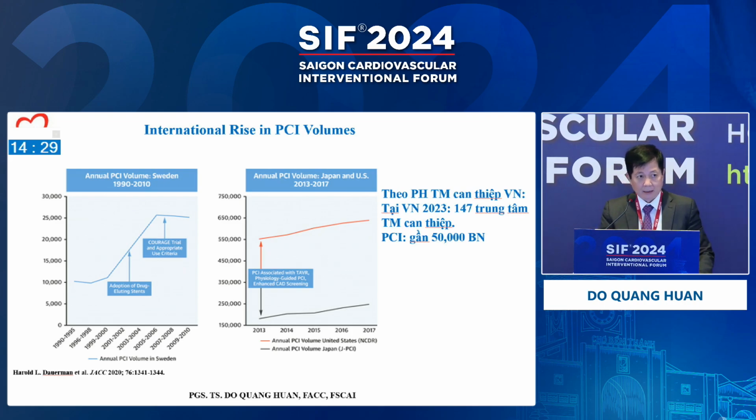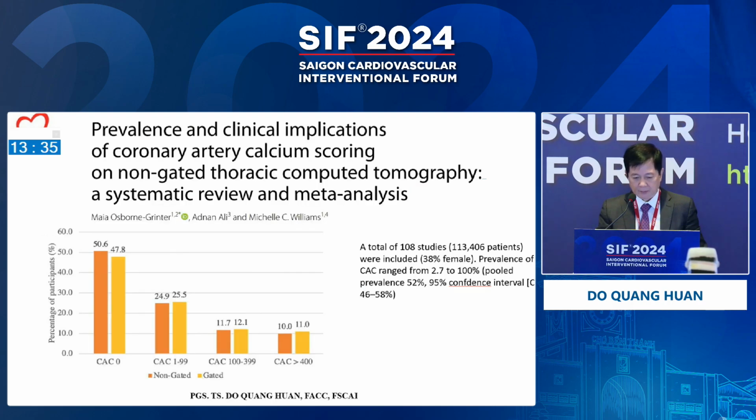PCI worldwide has increased rapidly. We know that more than 10 million people undergo PCI a year. On the left side, statistics from Sweden show that in only 5 years, the number of PCI increased 2.5%. On the right side, statistics from Japan and the US show a 2.5 times increase in the number of PCI from 2000 to 2017. In Vietnam, statistics from 2023 show 140 PCI centers and more than 50,000 patients undergoing PCI.